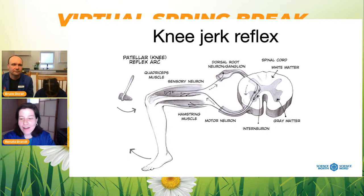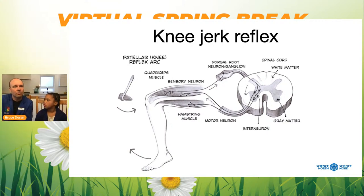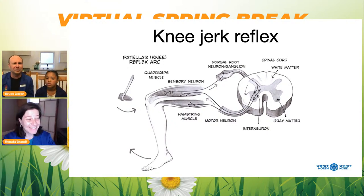So Bruce, does the elbow have a spot like the knee that people can try this? I don't know. It's a good question. I probably wouldn't chance it because you have an ulnar nerve, a nerve right here. And if you hit that, it hurts. So I wouldn't do it.